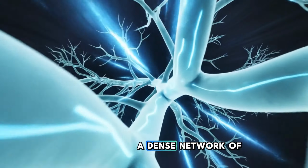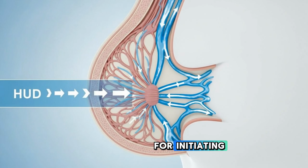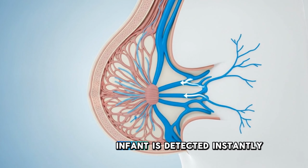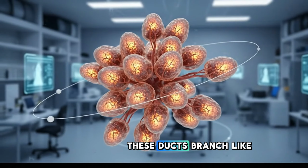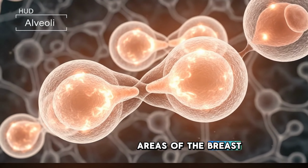Beneath the skin is a dense network of sensory nerves. These nerves are essential for initiating milk production and release. Every touch, suck, or pressure from the infant is detected instantly and relayed to the brain. Deeper within, the milk duct system begins. These ducts branch like tiny rivers, connecting the milk-producing areas of the breast directly to the nipple.